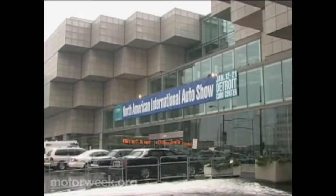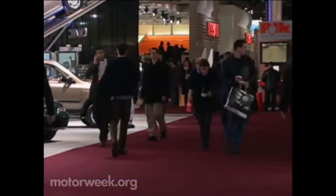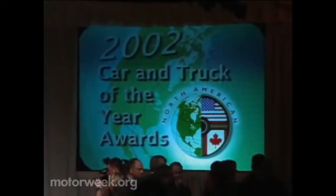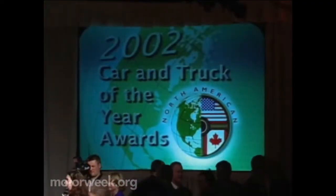Detroit in January may not be high on your must-visit list, but everyone that is anyone in the automotive world was on hand for the opening of the 2002 North American International Auto Show. While the volume was turned down a bit on traditional hoopla, the giant show still had a sense of resurgence and patriotism. That was evident from the first event of the day with the pick of the 2002 North American Car and Truck of the Year Awards.